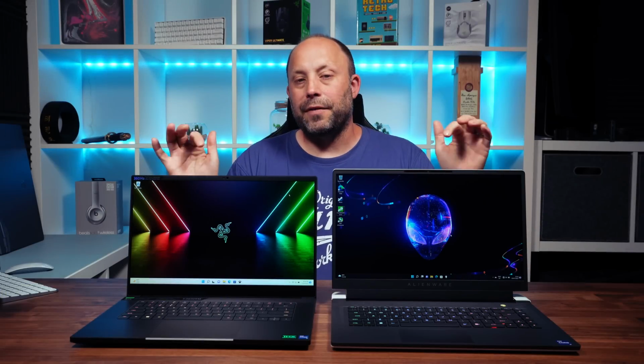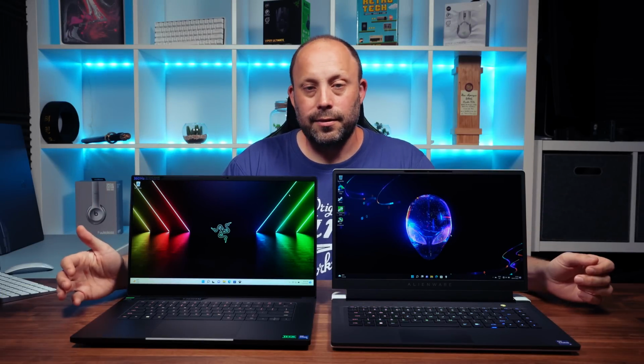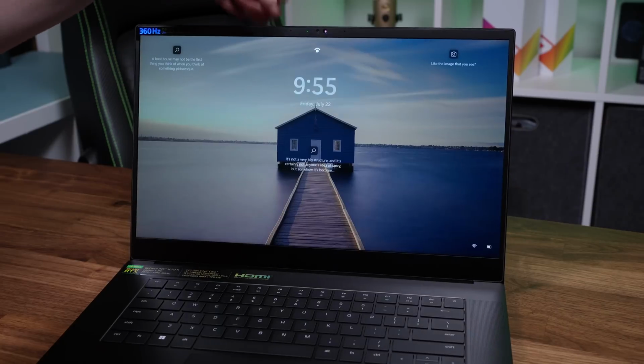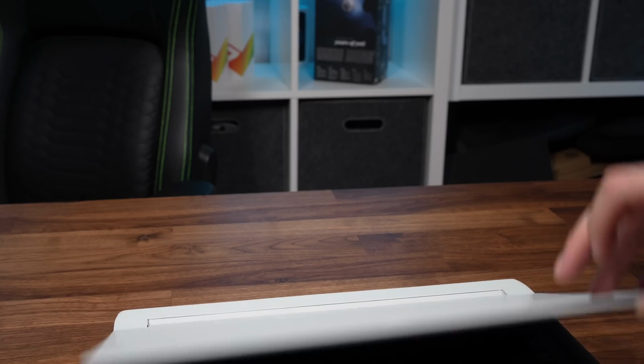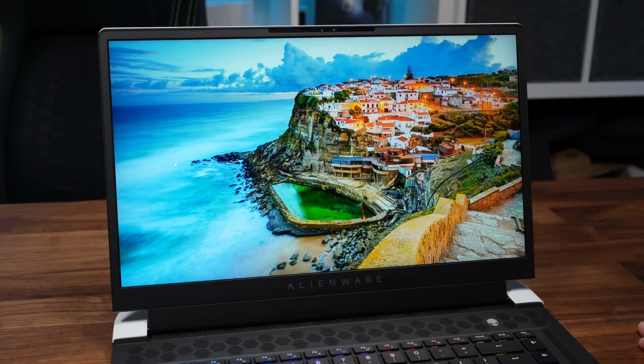And above the screens we have the webcams, and they look and sound like this. This is a test of the webcam and the microphones on the Alienware X15 R2. And this is a test of the webcam and the microphones on the 2022 Razer Blade 15 Advanced. And also, both of these machines have Windows Hello facial recognition. They're both accurate and they're both fast to log you in, and I absolutely love it on both of these machines.